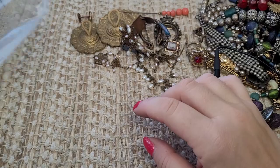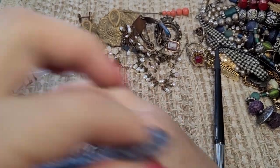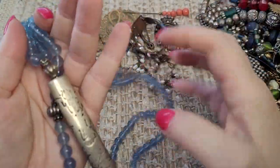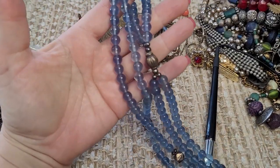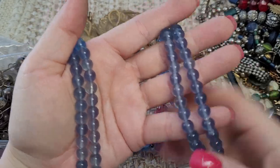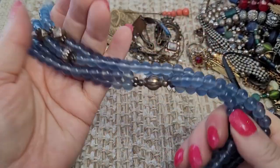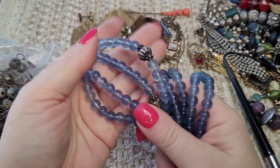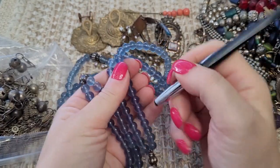All right, moving on. All right, let me take this one. Very interesting, very heavy, I would assume, necklace. Okay, so we have this blue, feels to me like natural, maybe glass beads. Let me take a look.